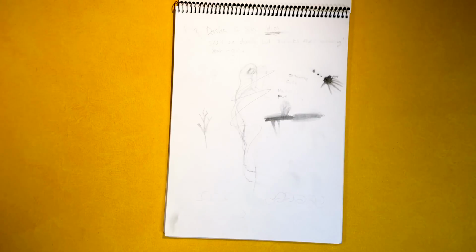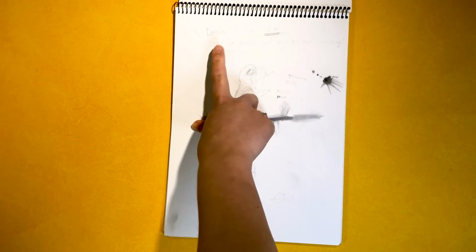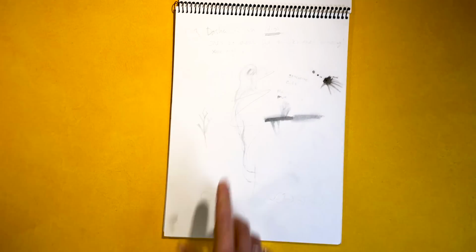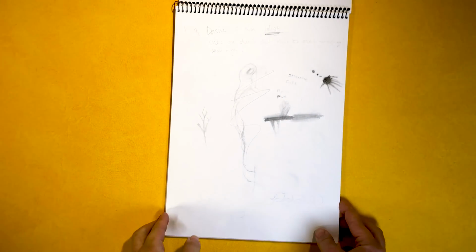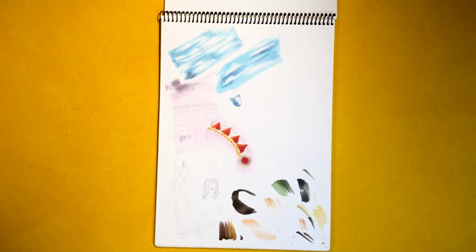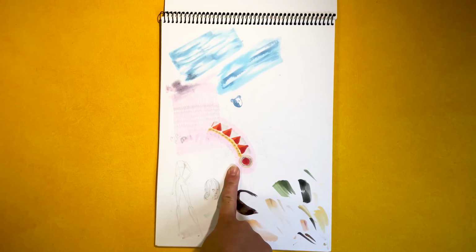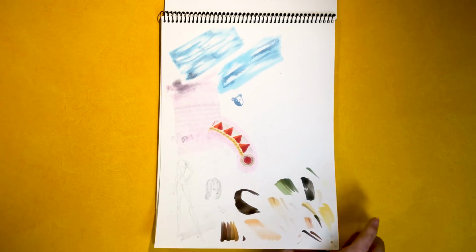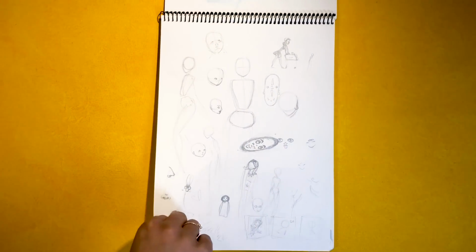And then, oh god, "Dasha is an idiot. She's so dumb but thinks she's amazing." Yeah, right. Clearly I was going through some fight with my sister. Then I guess I tried to do a Native American headdress and then gave up and used this as an experimental page. This is definitely at the height of my Copic use, as you will see shortly.